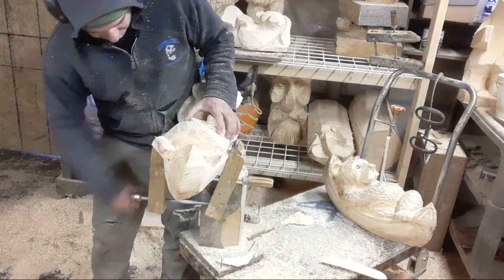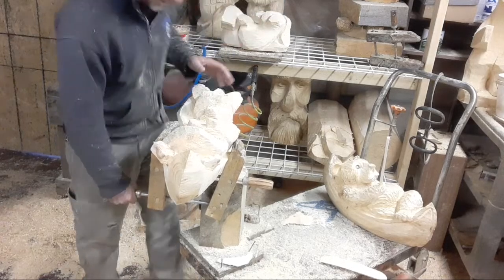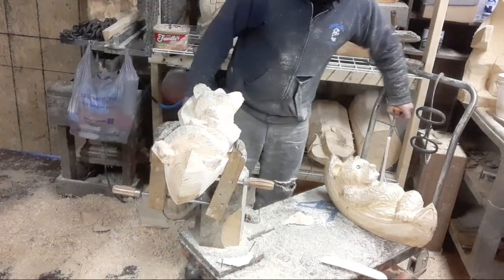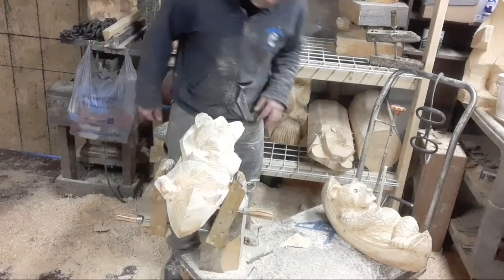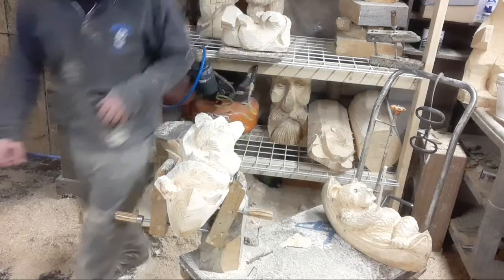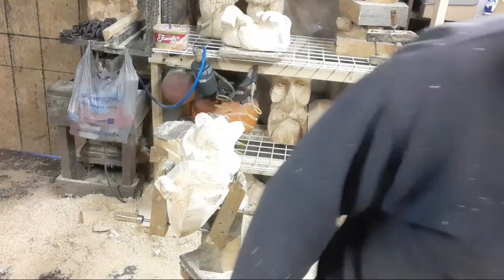Go back and forth, benchmark it out. Benchmark is important. I use benchmarks all the time. Masonry, the secret to being a good stonemason, good builder: good benchmarks. I mean, I can't stress that enough. Good benchmarks is key.